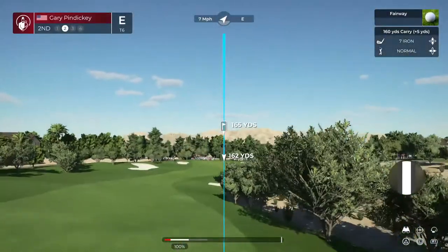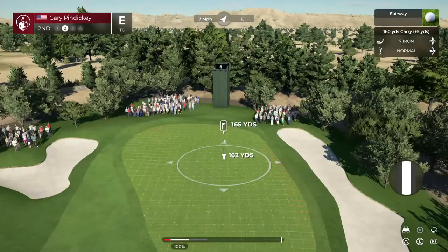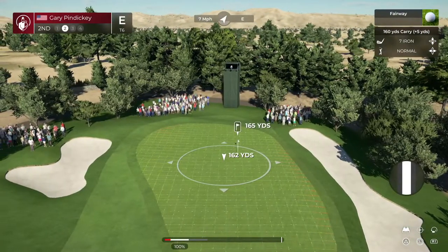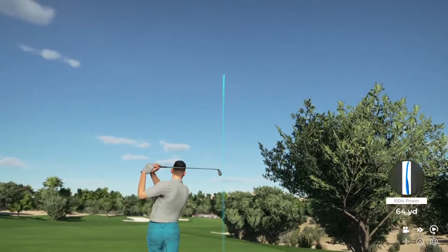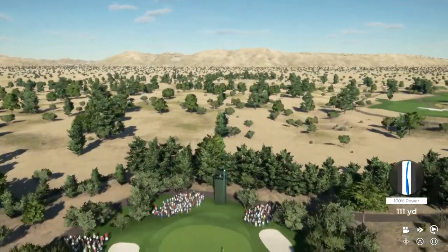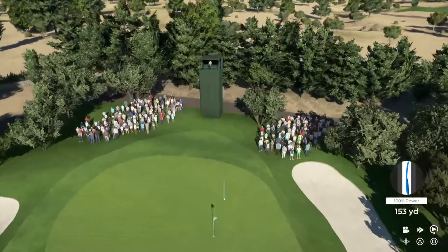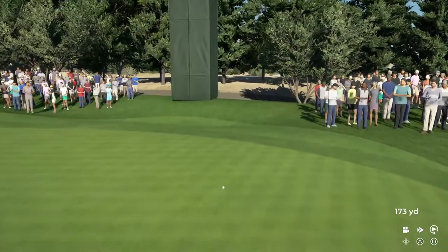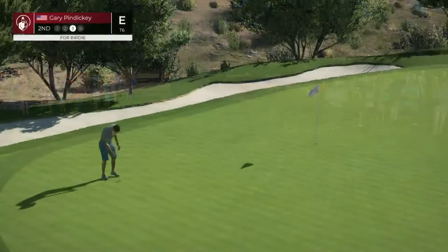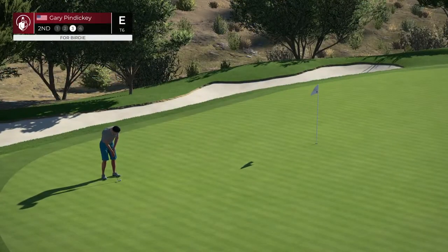Oh, that was pure. Time for the second shot here on the second hole. Going with the 7. This one might need to sit. That's well played. Anything on the green from there was fine.